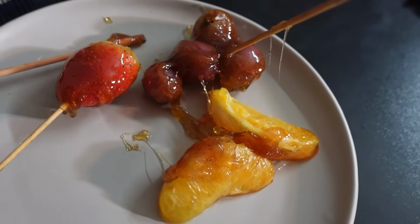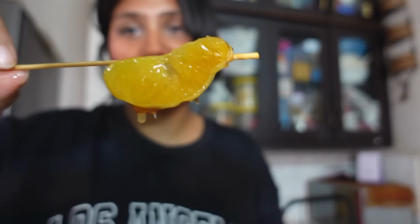Baki shop is gone. Let's taste it. I hope it's not. It's sweet, but it's not bitter, so that's good. They definitely don't look the best, but let's not judge a book by its cover. Let's taste it. I told you the strawberry is going to be very sour, and it's really sour. I don't like that. That was the best coated one because look at the orange, it looks very sad.